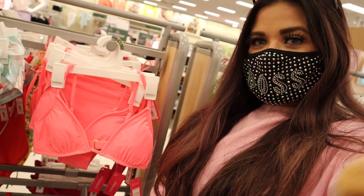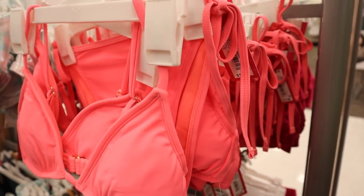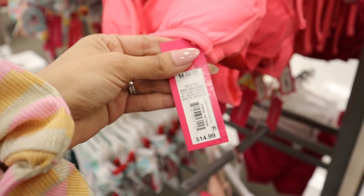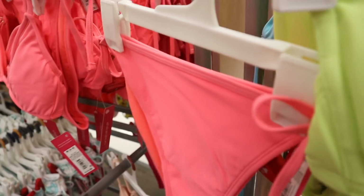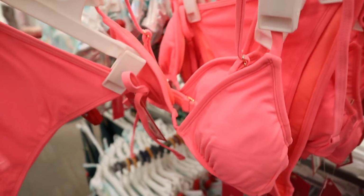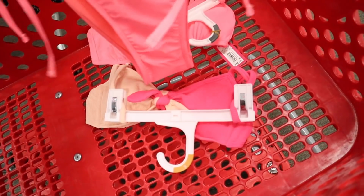So here's the next one that is pink. So the top is really pretty and the bottoms are also really nice as well. So it's pretty much a bikini, as you guys can see. So the top is $15 and the bottom is $18. Like, obviously I need this in my life because it is pink. So this brand usually runs really small, so for the bottoms I'm going to get a size medium and get a size medium for the top. Honestly, I'm kind of scared that this one won't fit me, but you never know. So I will try this on once I get home.